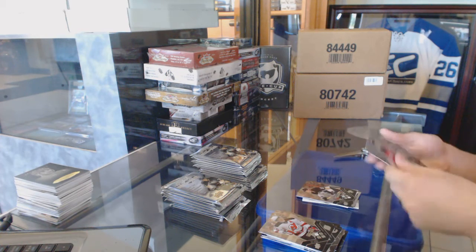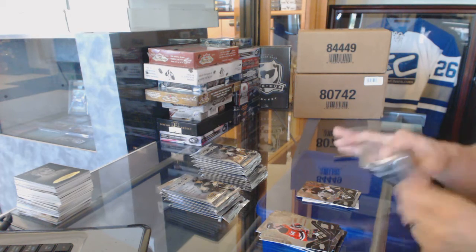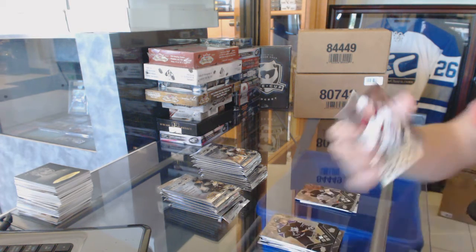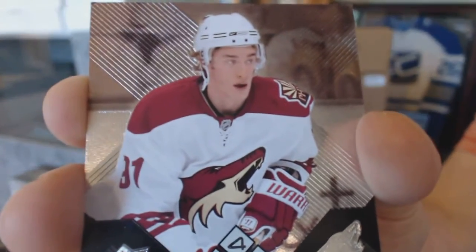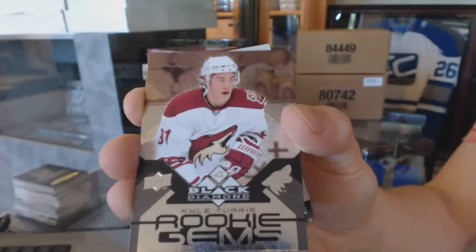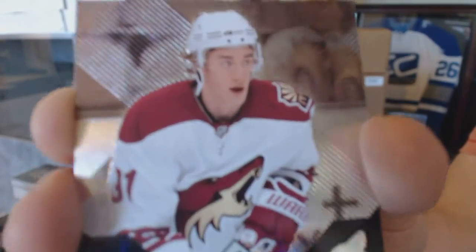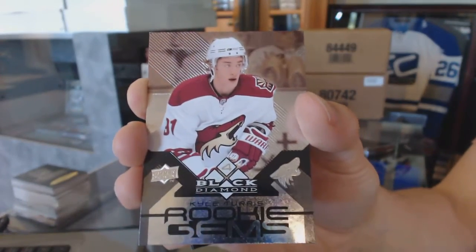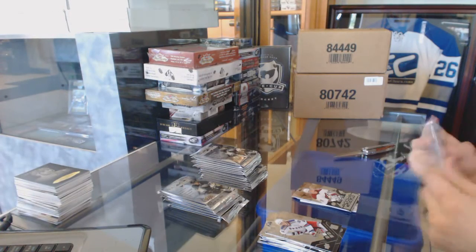Double Diamond for the Penguins, Jordan Staal. Quad Diamond rookie for the Arizona Coyotes, Kyle Turris. Kyle Turris, quad diamond rookie for the Coyotes. Focus, there we go. Sweet. Nice.